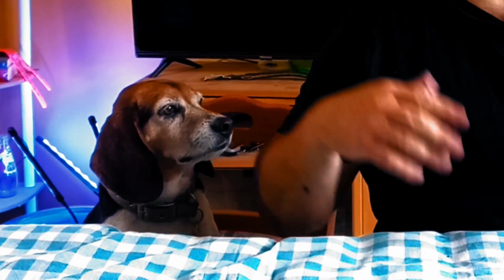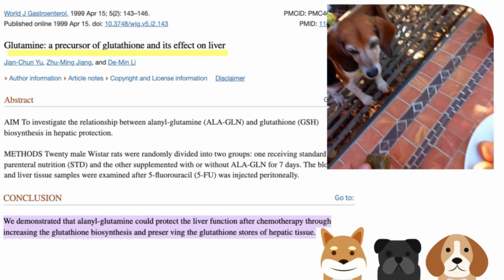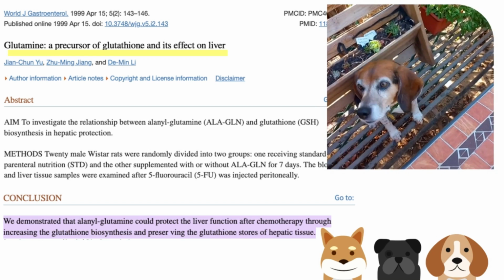But it's gonna be difficult through just vegetables alone to really boost their glutathione levels. So that's why it's a great idea to use L-glutamine, which is an amino acid that can again boost the immune system and is a precursor to glutathione. You can find glutamine anywhere in any health food store. You can find it online.